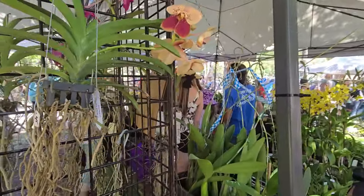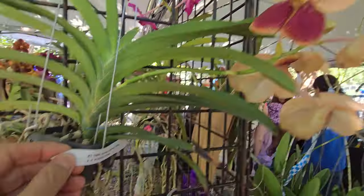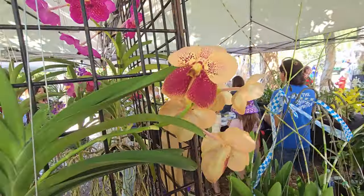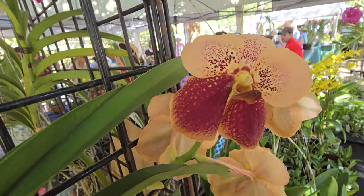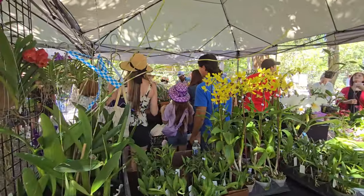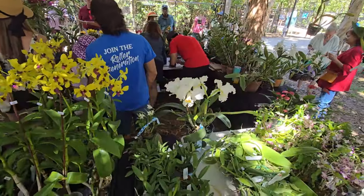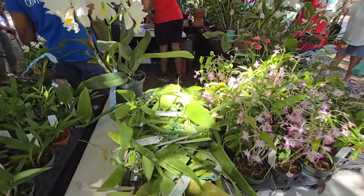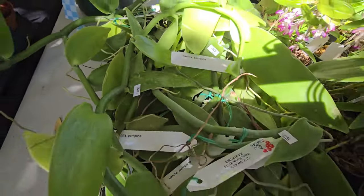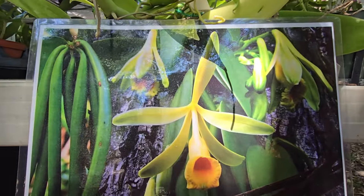Look at this. Isn't this nice? The flower is a little wilted, but that is beautiful. Wilted, right? That's how you say it? It's wilting. But it's a nice, nice, I love the color combo here. We have some dendrobiums here. And we have the vanilla orchid right here. And we have yet to see the flower life. Right? But there it is.